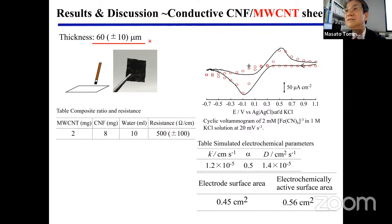In this case, we used multi-wall carbon nanotubes as a conductive material. And then we obtained a very nice redox reaction of ferricyanide. We simulated it like this, and obtained the diffusion coefficient and the electron transfer rate constant, and we determined the active surface area. So it means we can also use this film for electrochemistry.